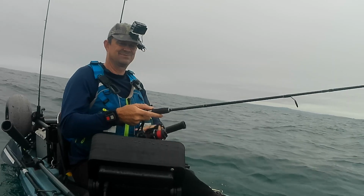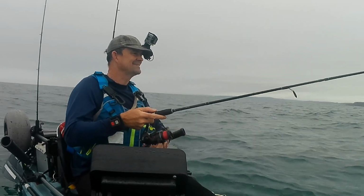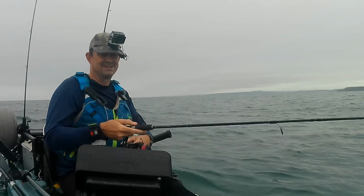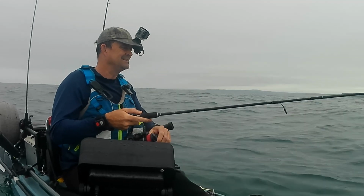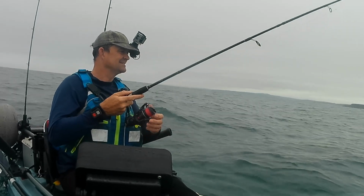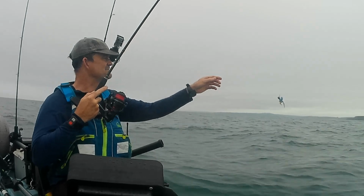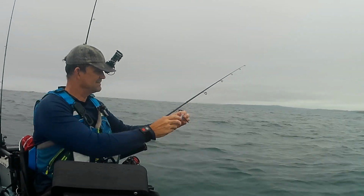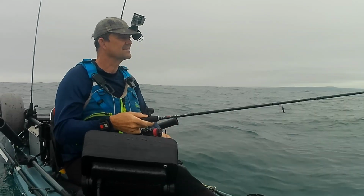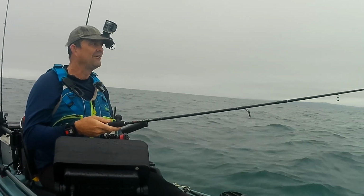Oh. That is fish. What's going on? What's going on? That was weird. I thought something grabbed that on the way down, and then it felt really heavy. Well, it's got weed on it and the tail's all wrapped up, so I think it must have been grabbed and dropped in the weed. Well, that was exciting.